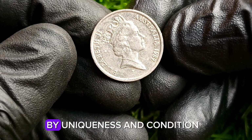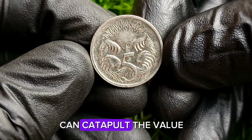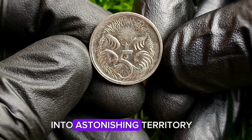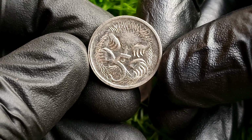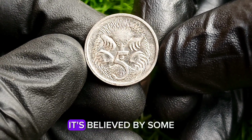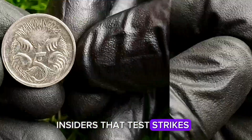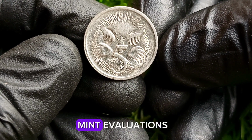In a market driven by uniqueness and condition, the right combination of rarity and mint era can catapult the value of such a coin into astonishing territory, sometimes even making them worth more than their weight in gold. Despite the lack of an official release of a bicentennial-themed 5-cent piece, it's believed by some insiders that test strikes or experimental mintings were quietly circulated or distributed as part of internal mint evaluations.